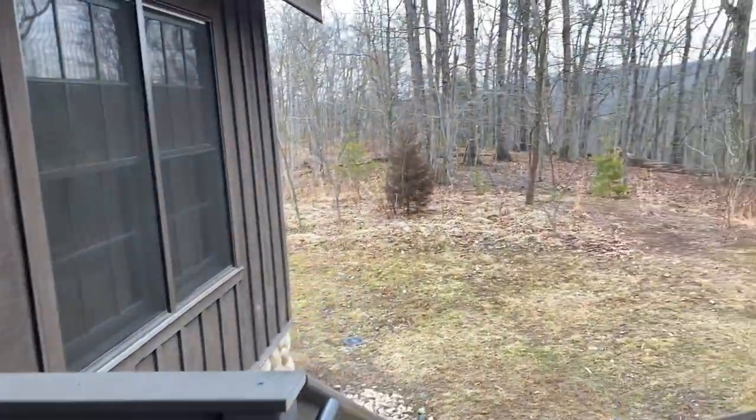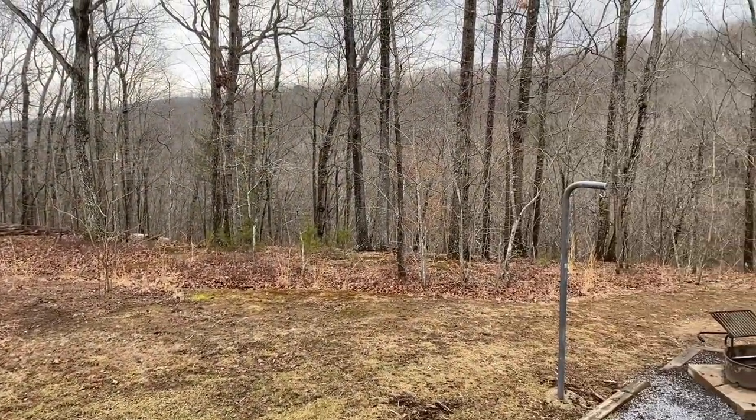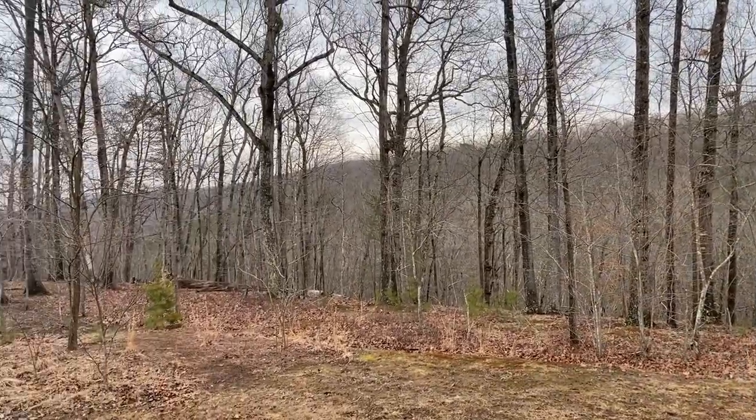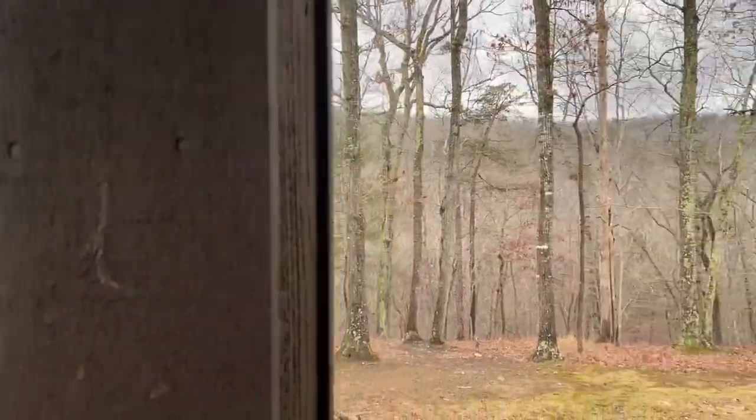My guess is you can probably go online to see what the amenities are, but they look like they're very well kept. And this particular cabin's off at the end of a road, off by itself, so it's kind of nice. And then you have a beautiful view of the mountains in front of you.